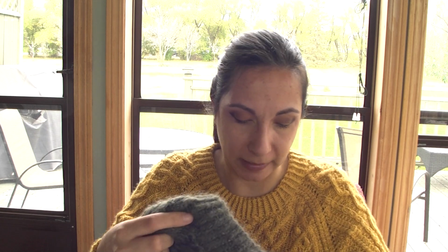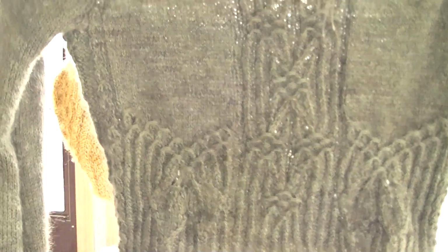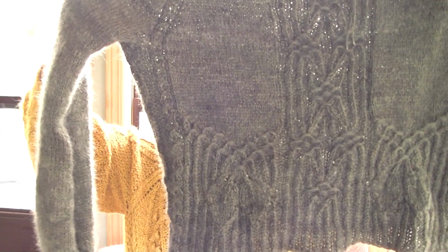There's a few fit issues with the sweater, just for the nature of it being lace and ribbing at the bottom. I'm not sure if I like it this way. As you see, it kind of goes in where you get to that lace detail. You see how it tapers inwards? I don't like that. I like to go straight down.